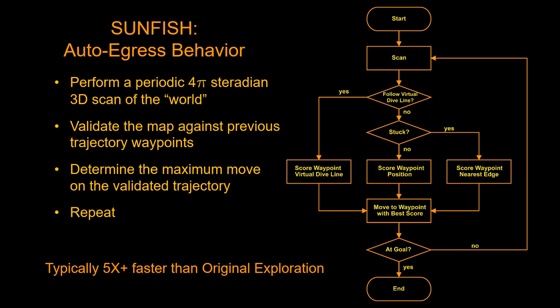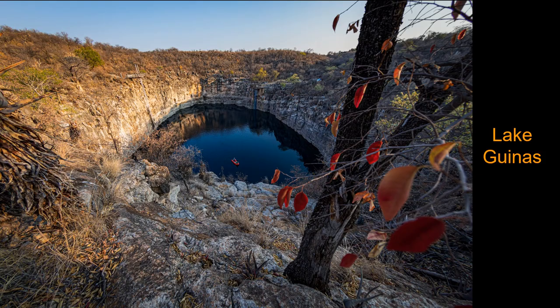Each time the map is updated, the optimization recalculates all of the waypoint positions using PoseGraph optimization and reevaluates which waypoints are visible from all others. We call this a traversability graph. Sunfish uses this traversability graph to plot a course back home. And in general, we've seen 5-10 times faster returns than during the inbound exploration.